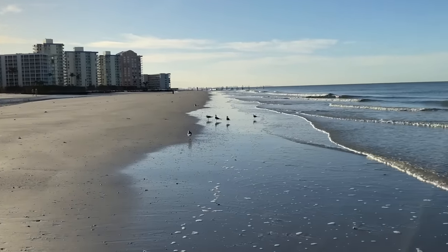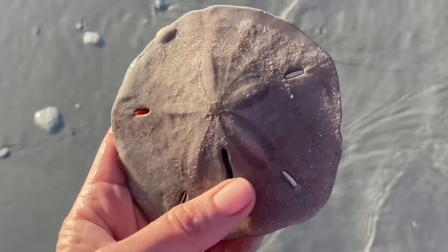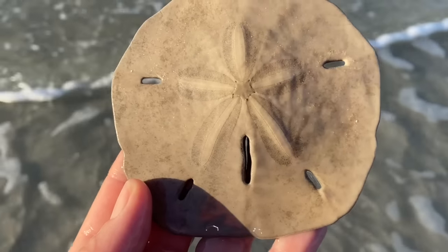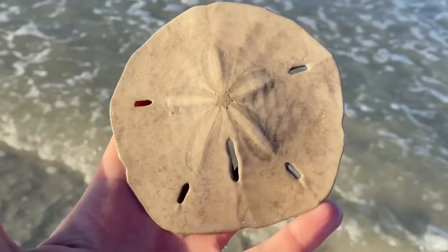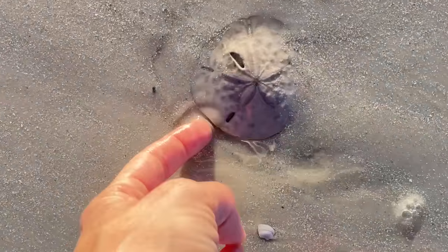So currently, I don't really have a whole lot of competition right now. Hello, 5-hole keyhole sand dollar. Oh, you're beautiful. I will never tire of finding these because it doesn't happen all the time. About 2.5 weeks ago, there was a bumper crop of sand dollars. So I'm really happy to see this gorgeous 5-hole keyhole sand dollar.